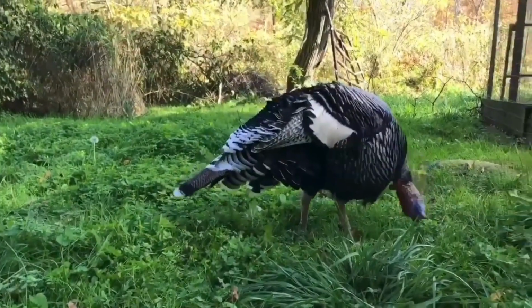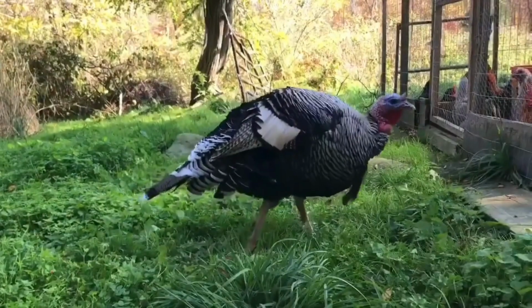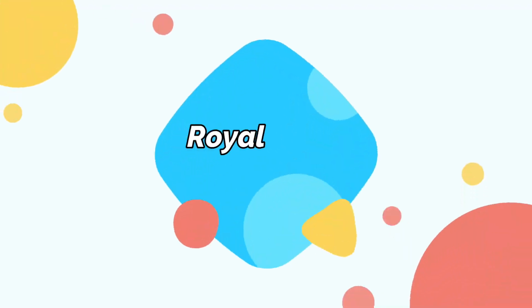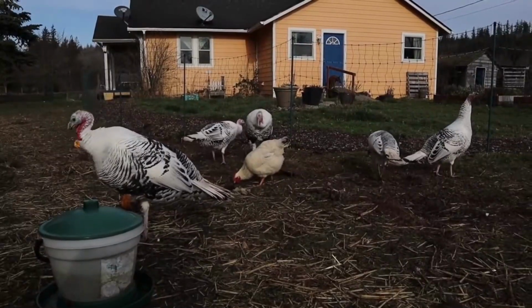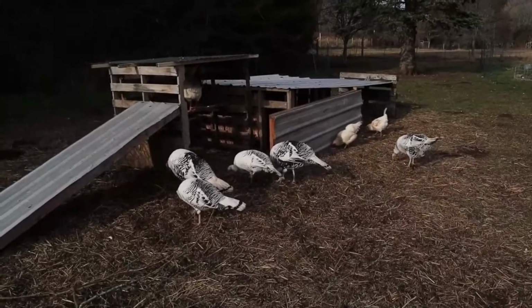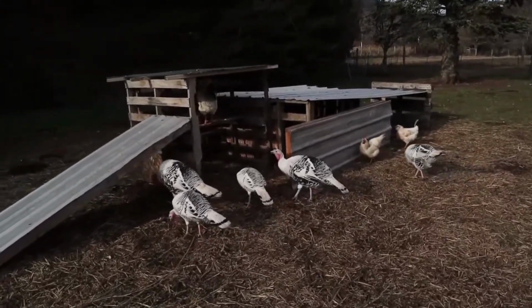Narragansett. The Narragansett is a large bird, with males weighing up to 30 pounds and females up to 24 pounds. Royal Palm Turkey. The Royal Palm is one of the largest turkey breeds, with males weighing up to 30 pounds and females up to 22 pounds.